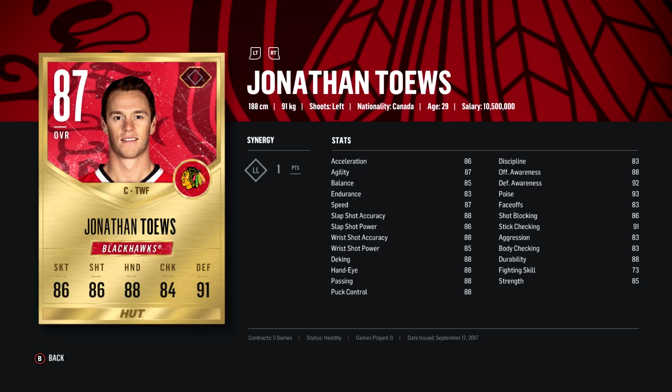Jonathan Toews is next up. He's got an 83 face-off rating as well. Far, far, far better player than anyone that we've seen so far, but he will cost you. He's going to be one of the more expensive players on this list. He's got a decent shot. It's not fantastic. He lacks in the power, but he's got decent skating. He's got good hands. And he's got good poise as well, so he's going to come up clutch for you. Very, very, very good defensively. You can sit this guy in your bottom six and even in your top six early on in your HUT experience, and he's going to do the business for you.